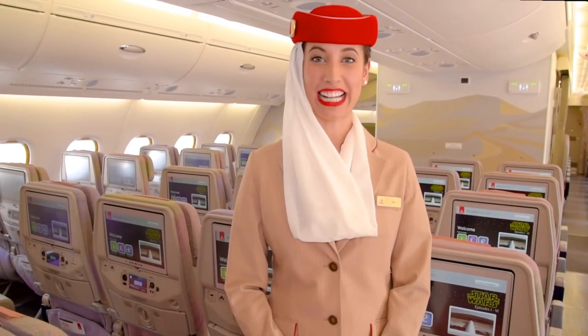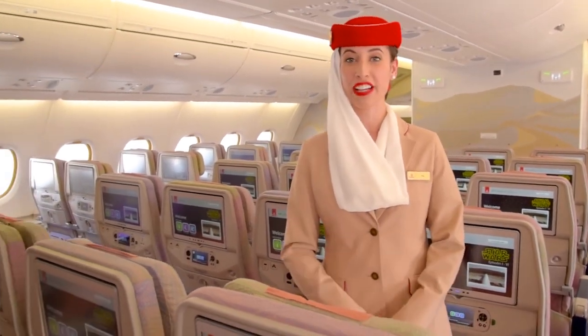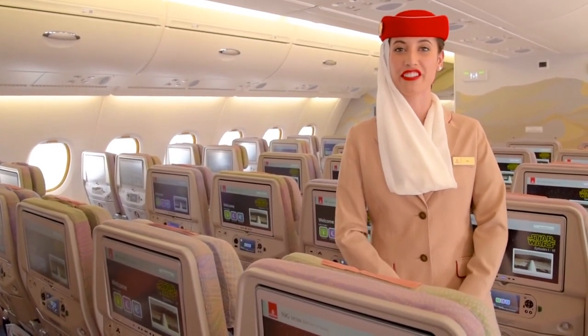We also have an economy class cabin on the upper deck of this A380 in a configuration of 8 seats per row, in a total of 120 seats, adding up to the 437 that we have on the main deck.